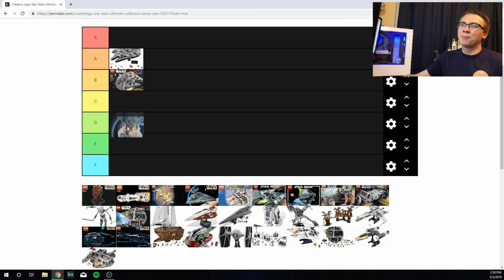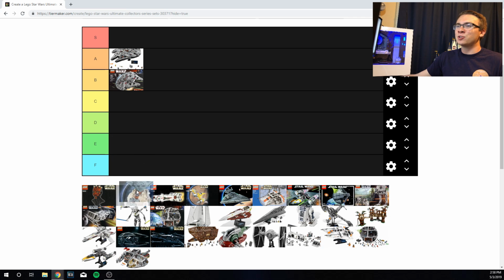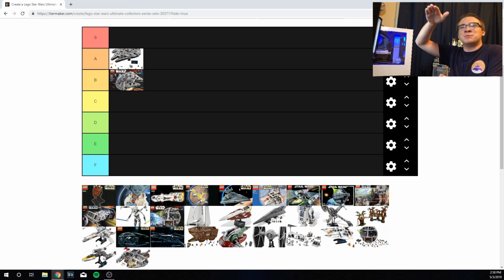I'm going to probably put this in a D or an E tier, probably, because it looks big on the box. It's only 1,000 pieces, so it's really not that. It's about this big. It's not huge.